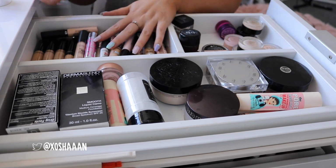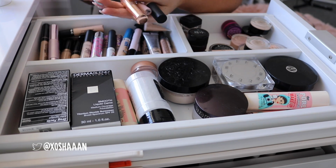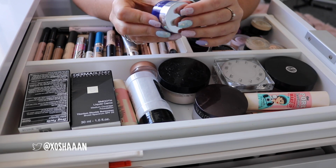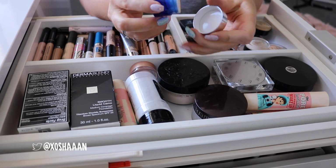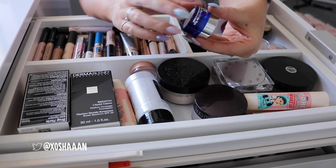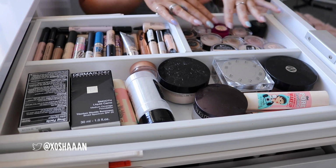Now that I've got room over here, I'm actually just going to put my highlighting sticks in with my concealers so that I can reach for them easier. And then the last thing here is Bye Bye Under Eye in Light by IT Cosmetics, and I'm just going to get rid of that. I never really reached for it. It is good, but as you can see I've got a lot of others, so I don't really need it. Now all of those fit nicely.